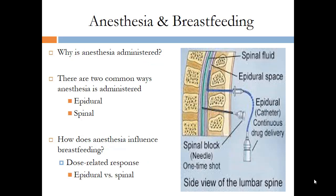Now let's talk a little bit about anesthesia and breastfeeding. Why is anesthesia administered? Well, just like analgesia, to reduce pain. There are two common ways that anesthesia is administered. One is an epidural, the other is a spinal.